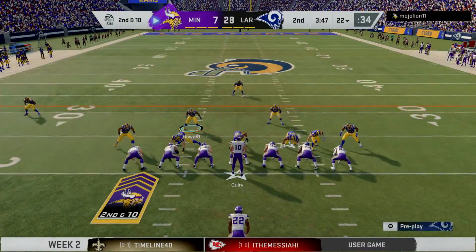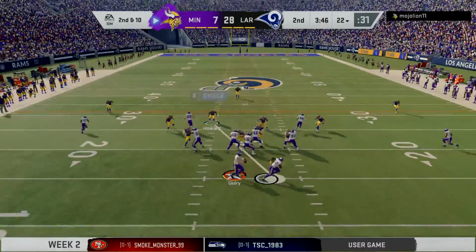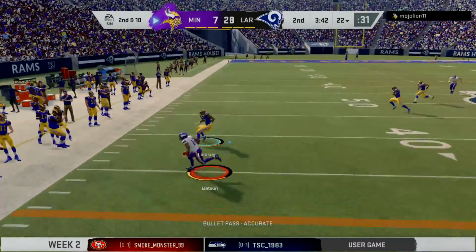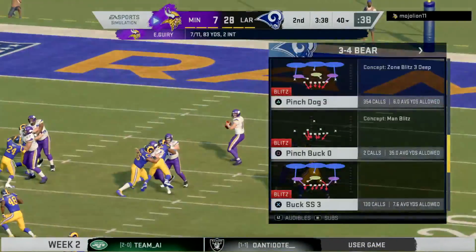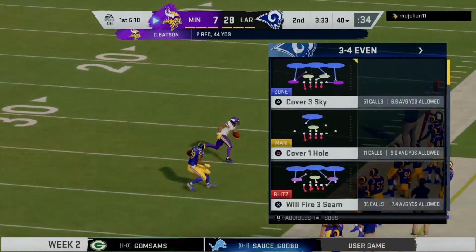So after the incompletion, 2nd and 10 from the 22. He'll look to throw. He'll get this complete to Batson. And he takes this up to the 40-yard line before being corralled. Give him 18 there and give the Vikings a first down.